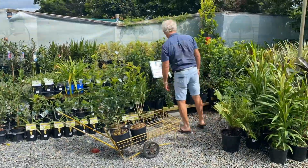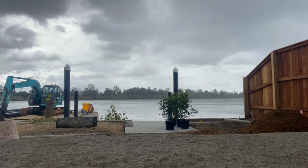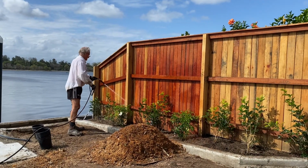Despite having to get ready for a big sail, Mr. Busy still keeps us busy. There's lots to plant, given we've had plenty of rain.